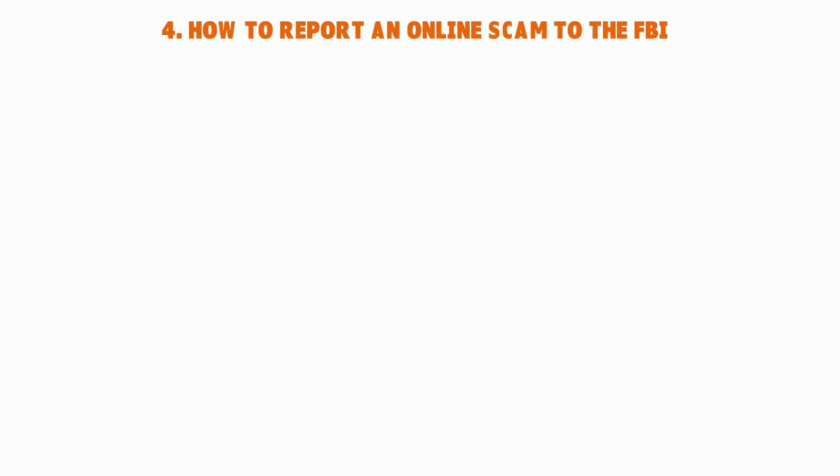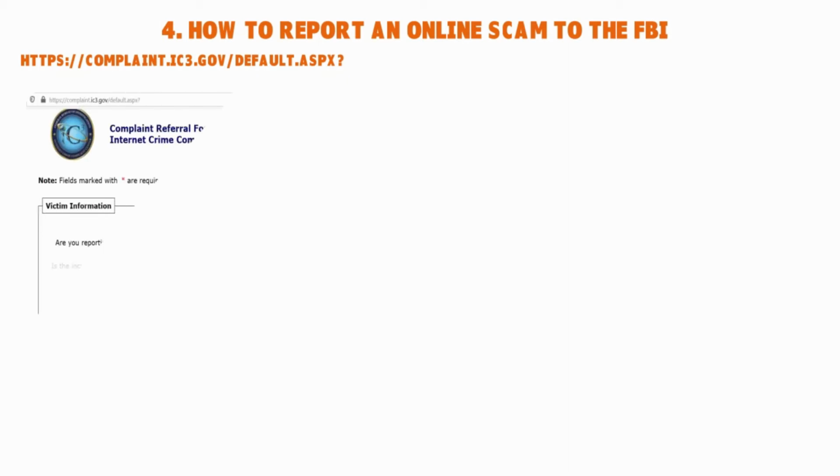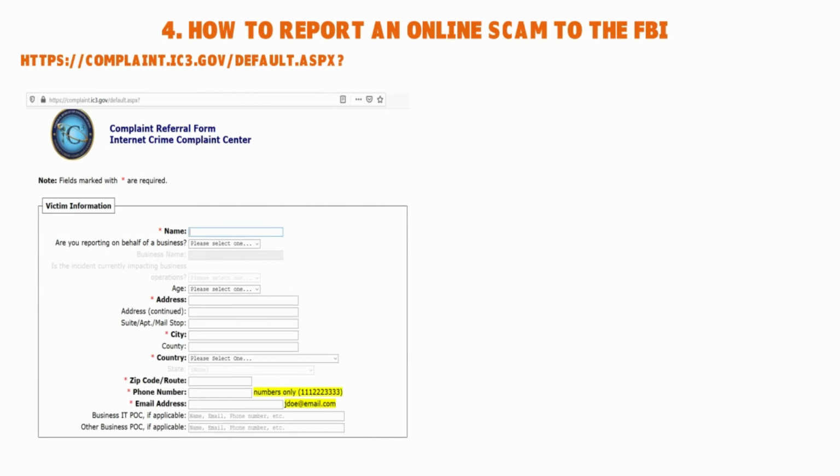All right. Now, we put the website link on the screen. It's complaints/ic3.defaults/.aspx. And the steps are very user friendly. It's very simple. If you go to that page, it's called a complaint referral form for the Internet Crime Complaint Center. That's what the IC3 stands for, Internet Crime Complaint Center.